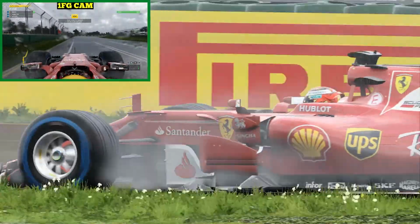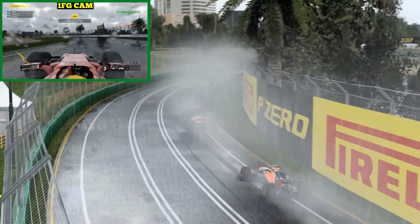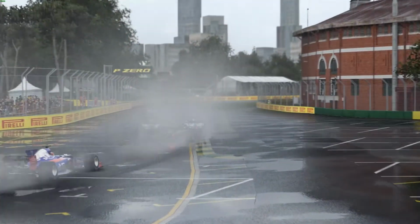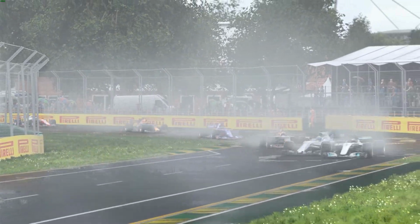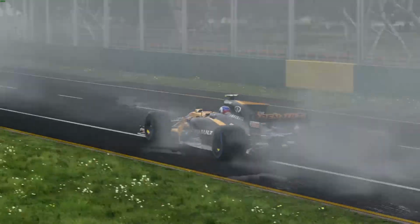So as we hear on the team radio there, the virtual safety car has been deployed because of that incident involving Massa and Bottas. Let's get a replay to see what actually happened. So they are side by side, both drivers doing a good job in the heavy wet conditions. And then Massa maybe hits Bottas there, but he loses control of his car and then ends up into the barrier with no front wing.